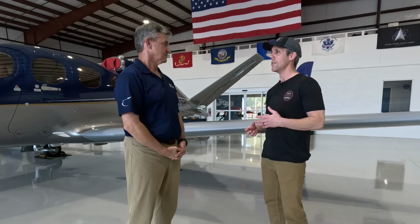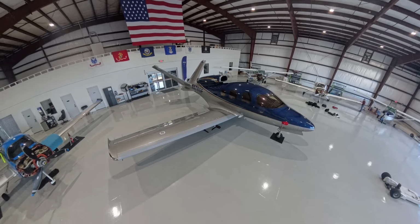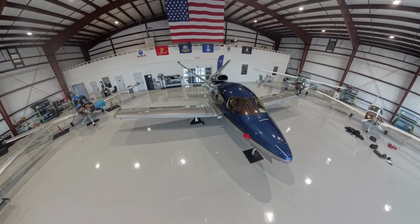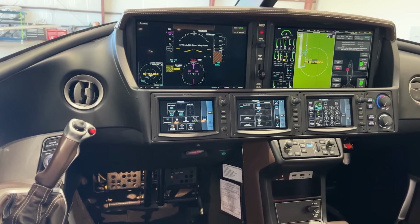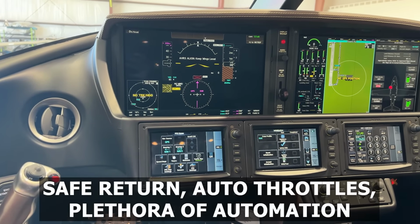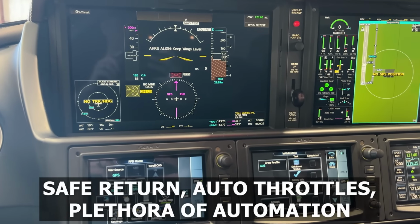Chris, tell me a little bit about, overall, what do you think about the design of this aircraft? I know it's very distinctive with the single engine and the V-tail, but what are your thoughts on that? I realize that they took the passenger and the pilot first, because they created an aircraft that is extremely comfortable to fly in, and as the pilot, it's an amazing aircraft to fly. With the automation of Garmin Touch based on the G3000 suite, with Safe Return, and an aircraft that has as much automation as you can see in today's world, to include auto throttles. It is an airplane designed around the people inside.